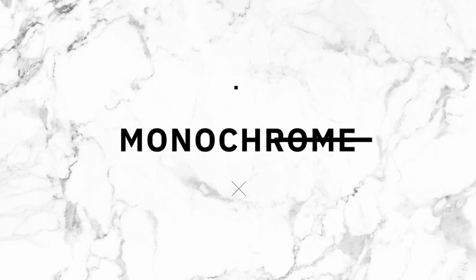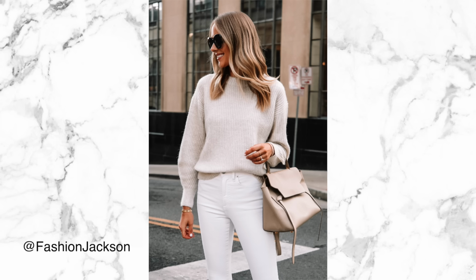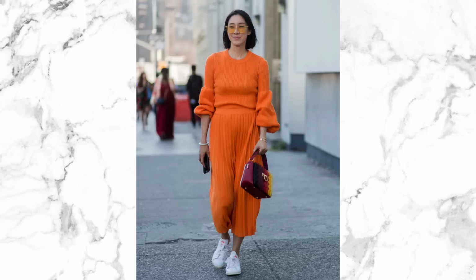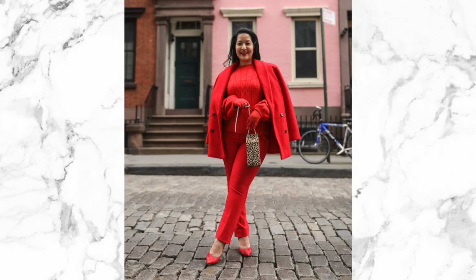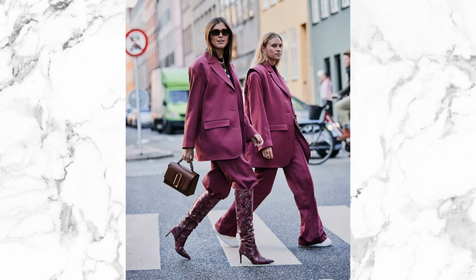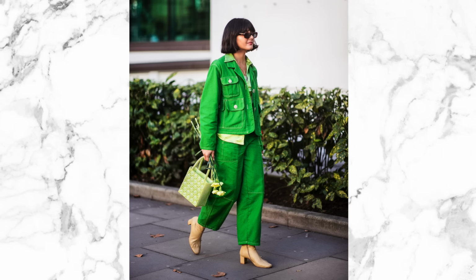Now, my first piece of advice is to keep it simple, and one of the easiest ways to do that is to wear monochrome outfits. Not only do these top to toe same color outfits always look chic and stylish, in my humble opinion, but they're really easy to pull together and create simple, elegant outfits this way. Instead of having to try to mix patterns and prints and colors, it's a really simple way to look stylish.